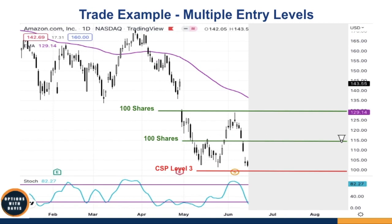Now when we do this, we want to ensure that we see them as 2 separate orders, right? 100 shares here and 100 shares at this point, because we're going to be selling covered calls separately for these 2 different levels. On your platform, they may merge it as one order. They will take it as 200 shares at an average price of probably around 122.5. So you need to keep a log of this on your spreadsheet so you know exactly where you went long.